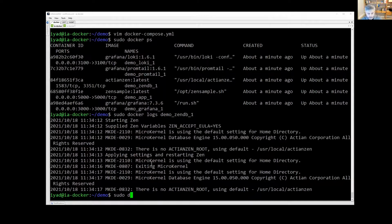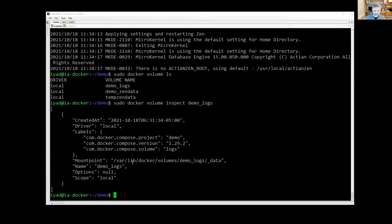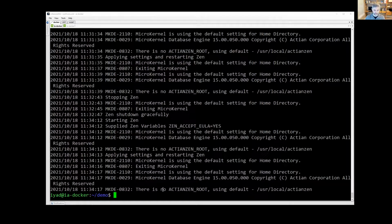Also, the volumes. We can look at the Zen log in the volume. We'll inspect it. And we'll just go ahead and cat the log here on the system.